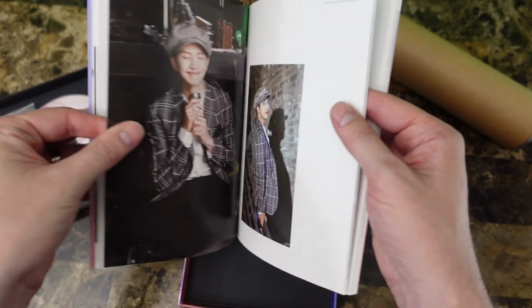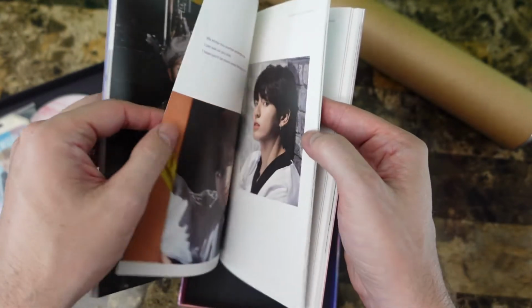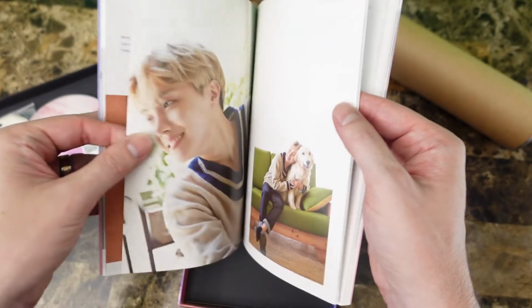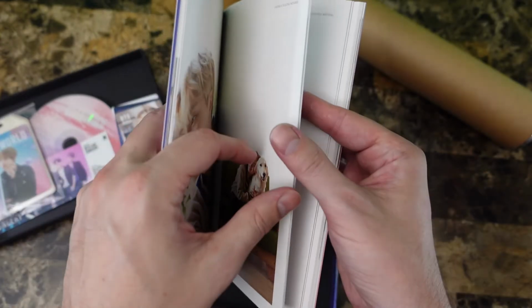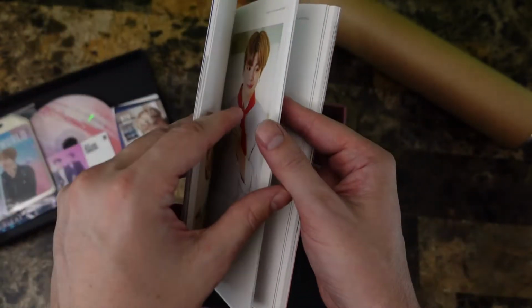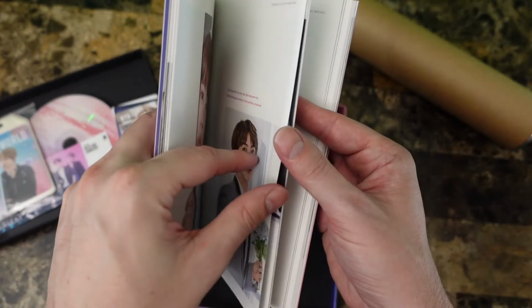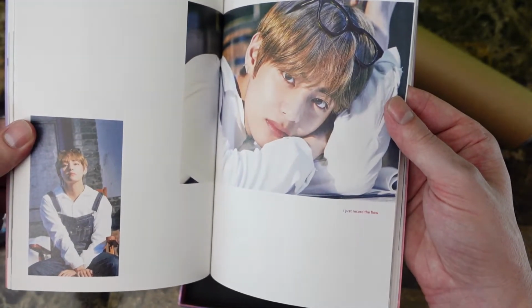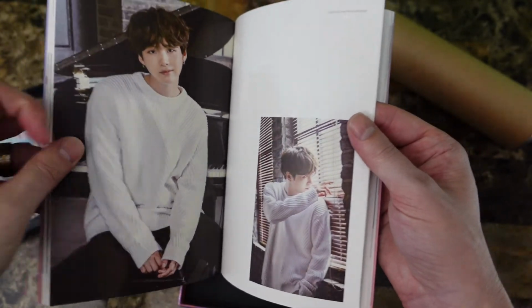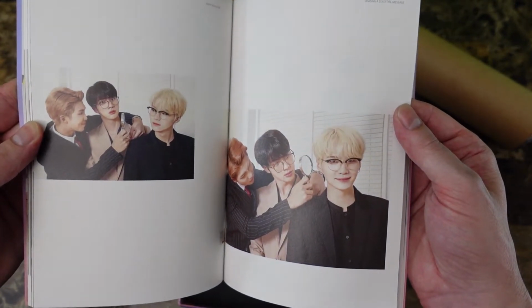Suga. RM. Jungkook. J-Hope again, yeah. Is he a pastry chef? Or a baker? Something like that. Jin. V. Suga. Looking in his ear.